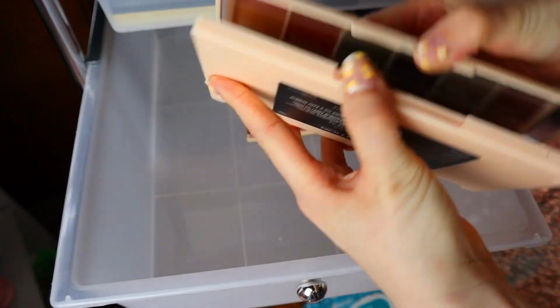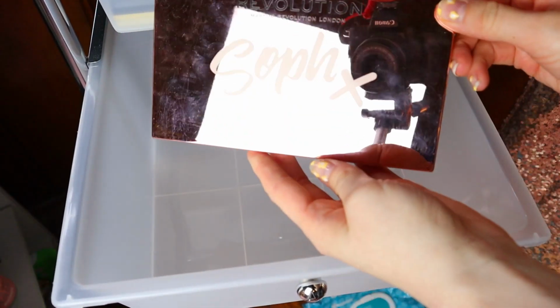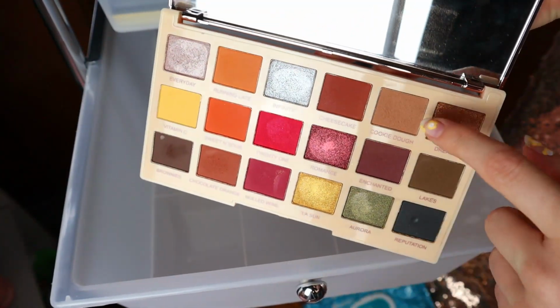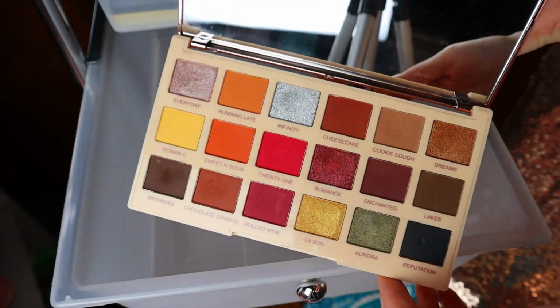We have the original Soap, which used to be one of my favorite eyeshadow palettes and honestly was my go-to for such a long time. Then we have the Soap Extra Spice, which I pretty much only got just to support Soap. I don't like this one nearly as much as the first one. I do like the shade Cookie Dough, but the rest of it is just really not my speed.